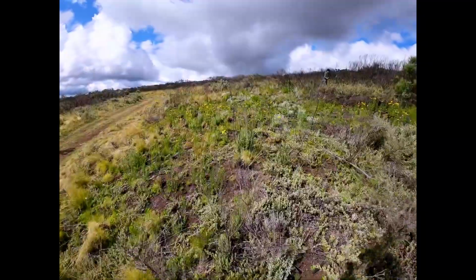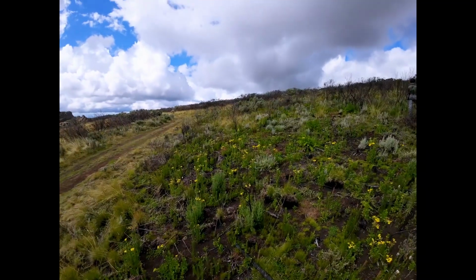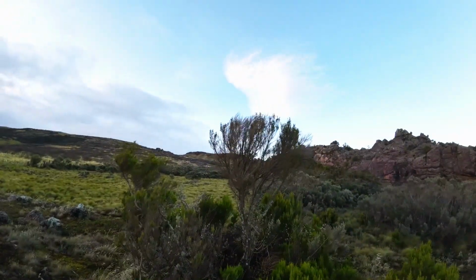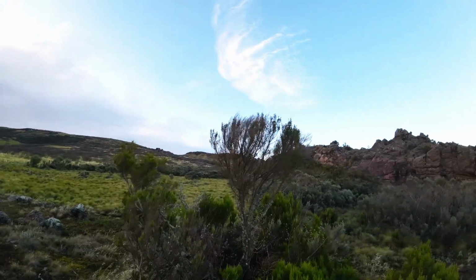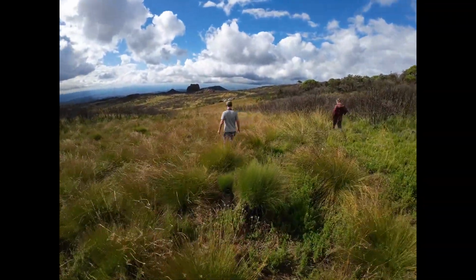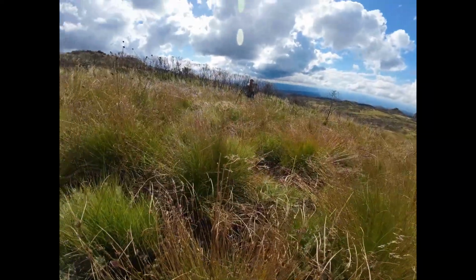Pretty good hike, and everywhere it was full of Aberdares cisticolas. Aberdares cisticola is an endemic species to Kenya, and it was quite nice to see such a healthy population of them, just as you approach Dragon's Teeth. And it's one of the most beautiful hiking spots, I think, in the country.